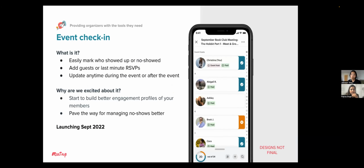All right, so event check-in. What is it? It's basically an attendance taker, right? So you can easily mark who showed up or no showed. You can also add guests or change the RSVPs last minute, as well as late cancellations. And you're going to be able to do this anytime during the event or after the event.